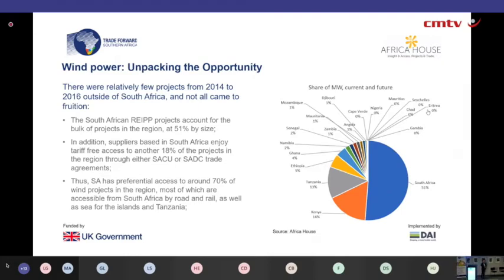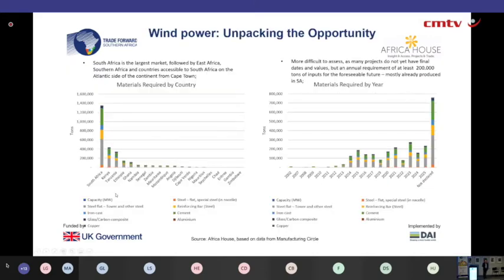But we also see other countries, Kenya, Tanzania, Ethiopia, in East Africa. And East Africa is becoming an energy hub across many, many different energy types and is fairly easily accessible from here. But you look at those different things in terms of wind power: the flat steel used in tower and other steel, the cast iron, the glass, carbon composites, copper. I'm not going to go through all of those. You'll get a copy of this presentation anyway. By country, you can see where all the key ones are at this stage.